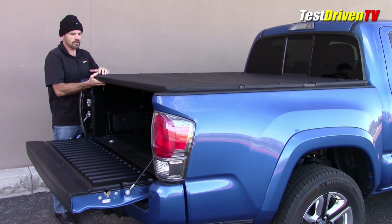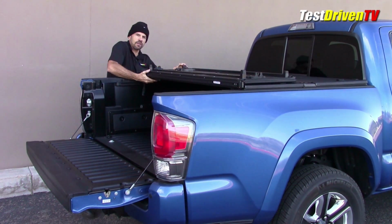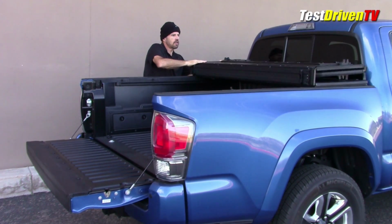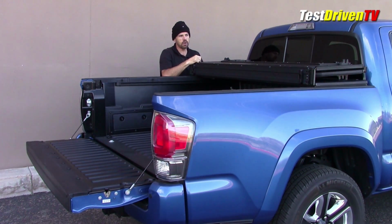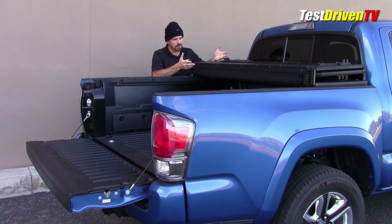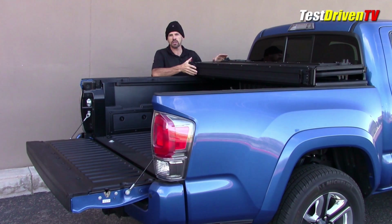So to open this, there's a little handle underneath, and you can fold it open, and you can do this with one person, doesn't take two, and you fold it open like that. Now if you want to remove it, there's another handle under here that you pull, and on both sides you can just lift it right up and take it out. It helps if you got a buddy, but you don't need that. It's not so heavy that you can't get up in the bed and do it yourself.